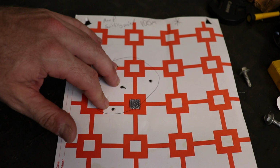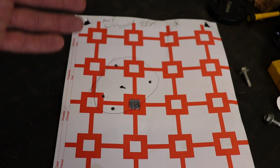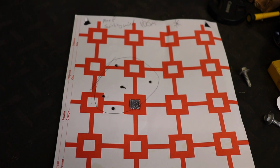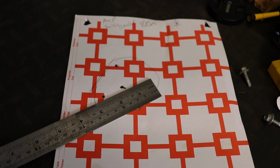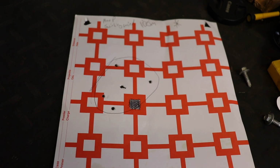They were consistent, so the groups were the same and the wind was affecting them all roughly the same, pushing them around the same bit. I was aiming here at this black one. But yeah, nothing to write home about there. That was a pretty big group, 2.5 inches. So it didn't like 1,030.